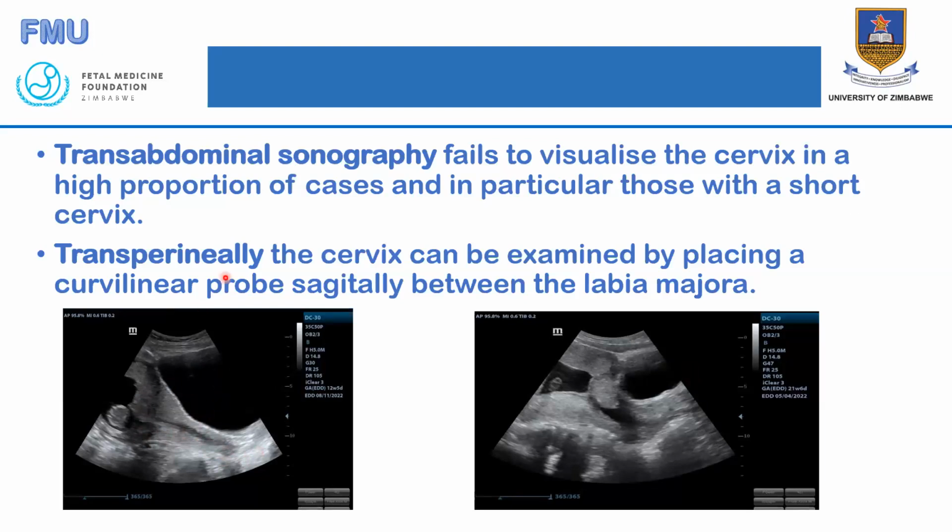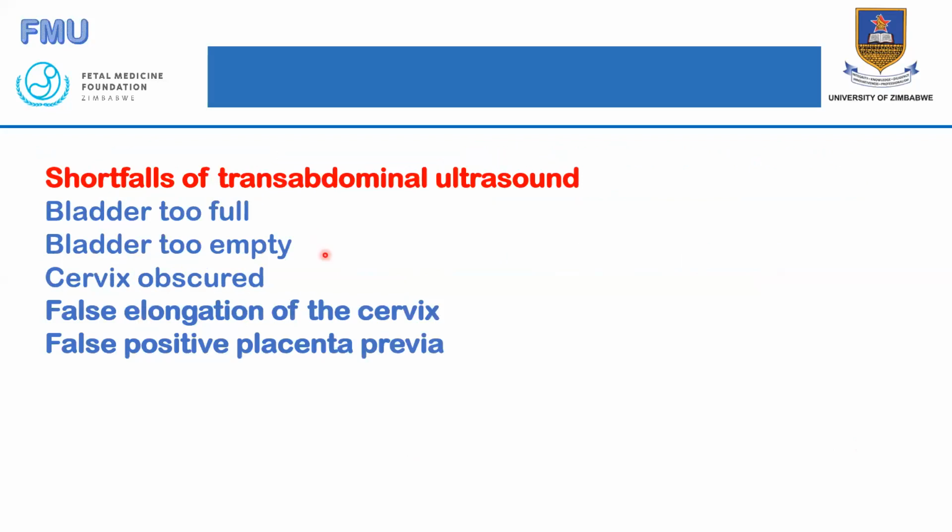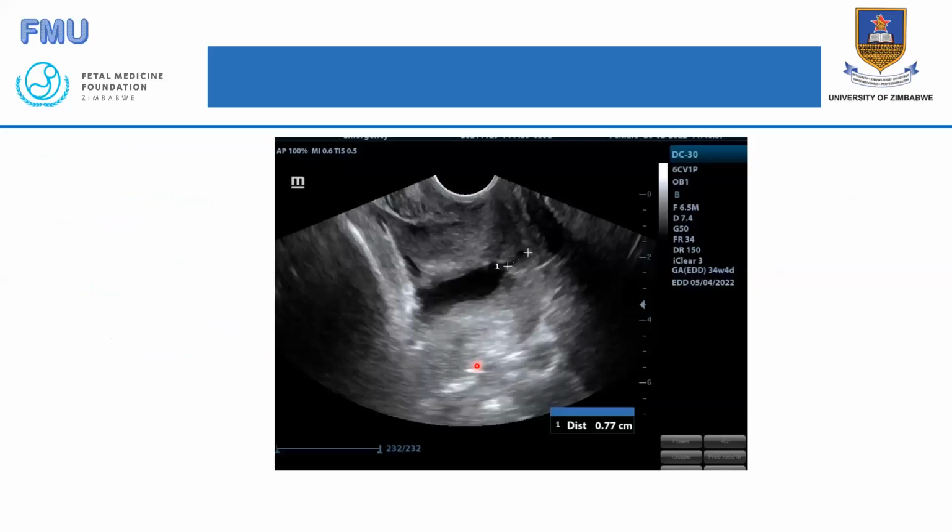Then there's also the transperineal route, where you place a curvilinear probe sagittally between the labia. So these are just transabdominal images, but because of those shortfalls, the bladder may be too full, may be too empty, then the cervix may be obscured, or there'll be false elongation and false positive placental previa. So transabdominal, its sensitivity and specificity is very much reduced compared to the transvaginal route. Then this is just an image showing a short cervix with evidence of funneling.